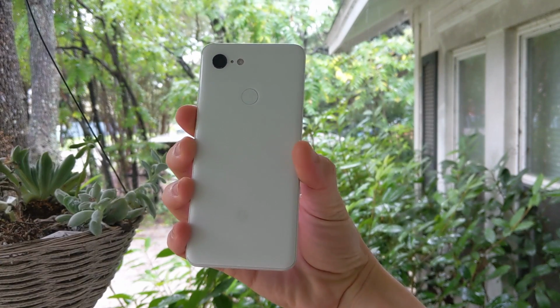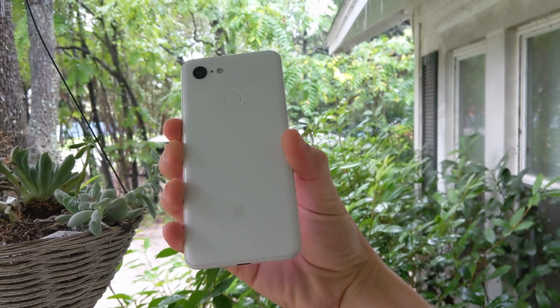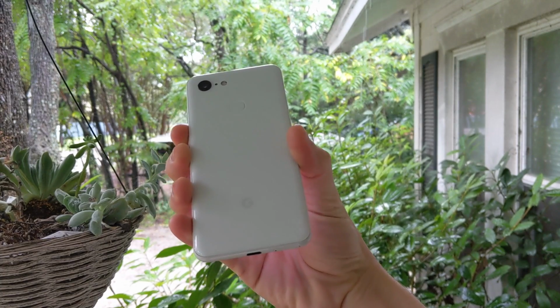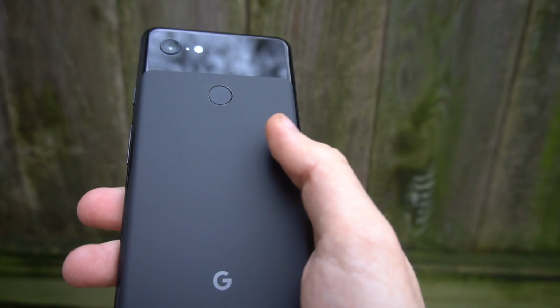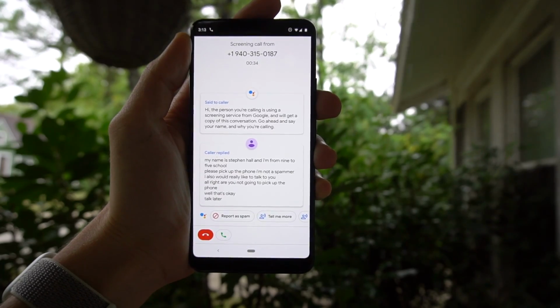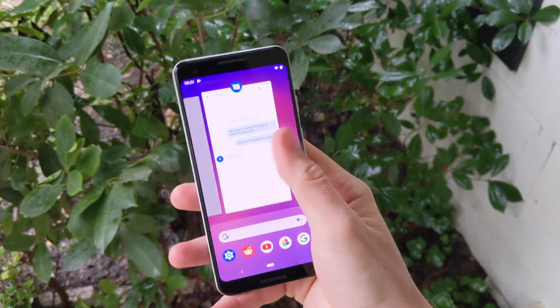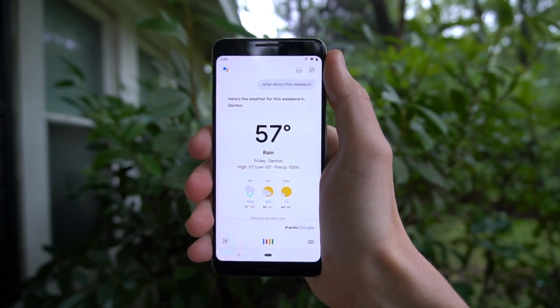The reputation the Pixel has picked up in photography is well deserved, but I think what really makes the Pixel 3 and 3 XL such a great value overall is not any one feature, but everything coming together to make an overall great user experience. Now playing, Call Screen, unlimited free Google Photos storage, an incredible camera, the insanely buttery UI, Android Pie, and Digital Wellbeing, the Pixel Stand, and more.